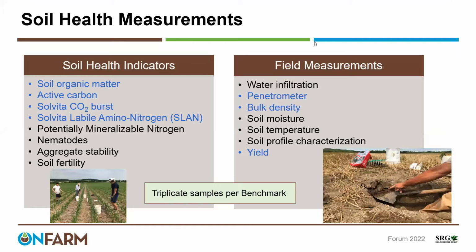So the package of indicators that we're using, this is the full suite that we used last year in our baseline year. This year, we had a reduced budget, but we selected some key parameters, colored in blue. Organic matter, obviously an interest of many in terms of being able to show soil health, and it really represents the more stable portion of the carbon in our soils. Active carbon is really what's moving more towards that stable form.